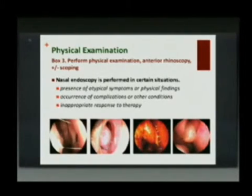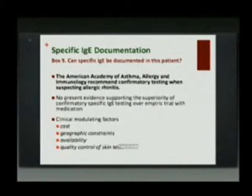Now, in box number 9, the question is asked, can specific IgE be documented in this patient? The American Academy of Asthma, Allergy, and Immunology recommends confirmatory testing when suspecting allergic rhinitis. However, there is no present evidence supporting the superiority of confirmatory specific IgE testing over an empirical trial with medication. And there are certain clinical modulating factors, such as the cost, the geographic constraints, the availability, and the quality control of the skin testing. But just the same, our rhinitis working group adopted the recommendation of the American Academy of Asthma, Allergy, and Immunology. So skin testing merely confirms the sensitivity to the allergens.